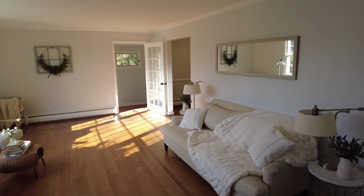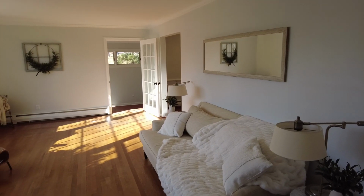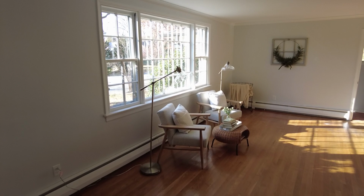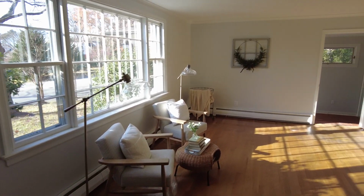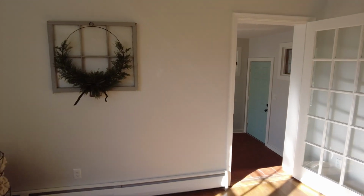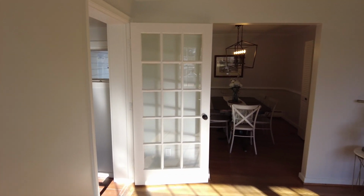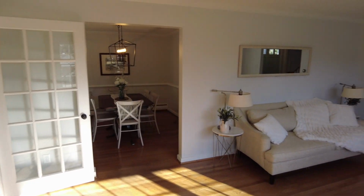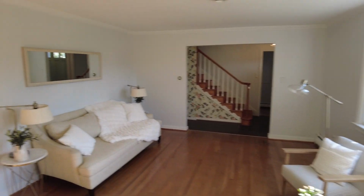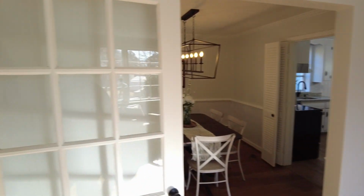And this is a really good size living room. You can see it is partially staged. Beautiful wood floors. We've got a nice neutral palette in here with white walls throughout this gorgeous home. I'm going to give you a shot here from this corner. Directly ahead is going to be our formal dining space. This is a classic floor plan for a colonial. This is one of the features that I really like.